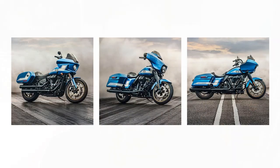Now, first things first, we have 3 models which got this treatment. They were supposed to be less than 2,000 or 2,000 max of these models each. So between the 3 of them, 2,000 at the most each globally. So that isn't just North America or whatever. This is literally worldwide. So we have the Lowrider ST, Street Glide ST, and the Road Glide ST.